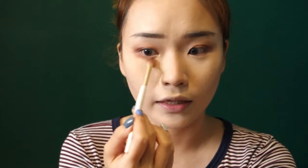And then I'm just gonna pull in the remaining color without adding any additional into the inner parts over here. And I'm gonna focus on really dragging it downwards until the underneath part of the eye bag area, where it casts a shadow. I'm just gonna intensify the shadow.